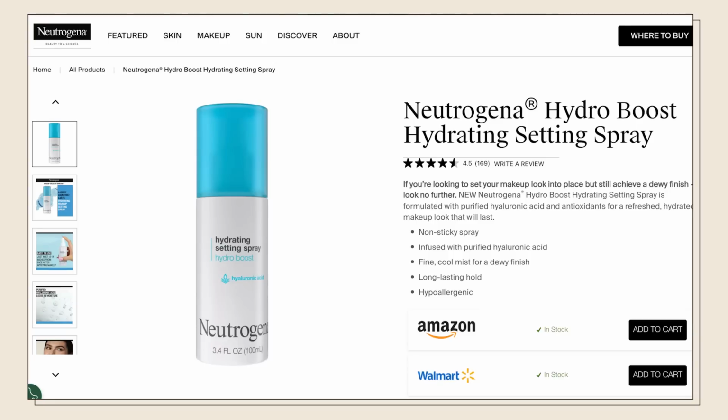Along with their Hydro Boost Hydrating Setting Spray, it is again in that category of Hydro Boost. This one just does not do much, and you want it to do more. It just doesn't give as much as, say, MAC Fix Plus, which to me is like the gold standard. So this one is a miss.